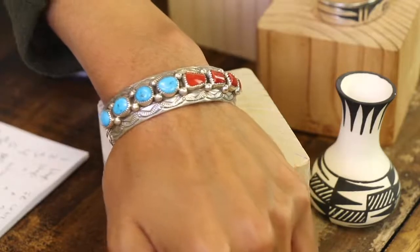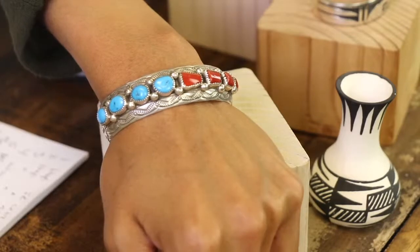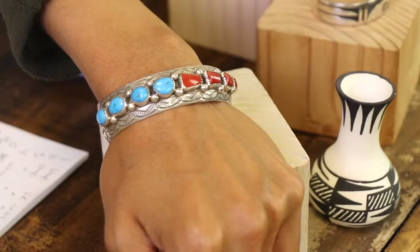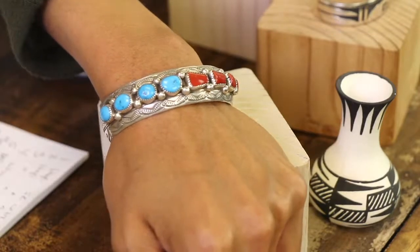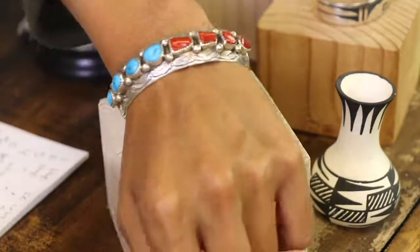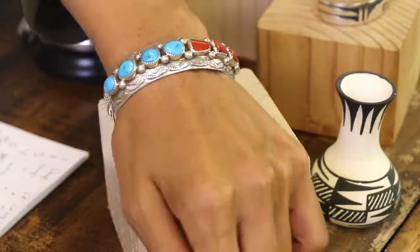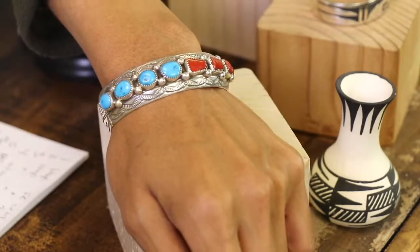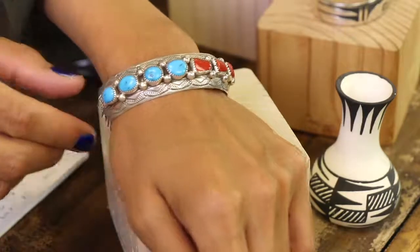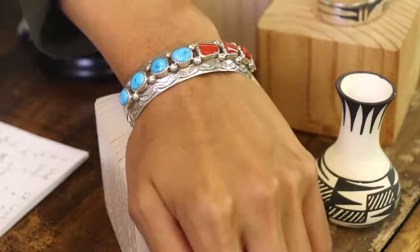Kingman turquoise, and that particular color of coral, you may have heard this a few times, is called oxblood coral. That is because of the color, that deep red. I don't know why they chose oxblood, but I guess it's easier to remember or something. Yeah, Wilson Begay. This piece is number 4, and so this retails for $450. It is on sale today for $360.